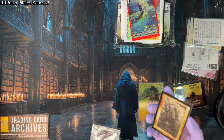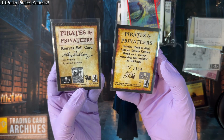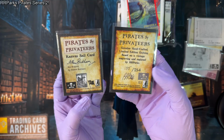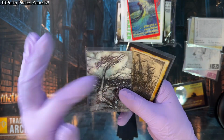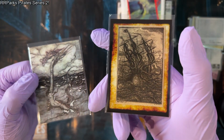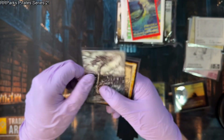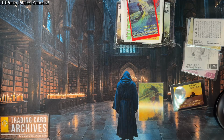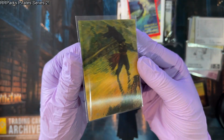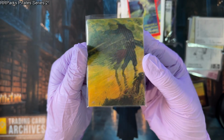We've got two different etchings. This is a canvas sale card and a limited etching. Both are limited. This is actually printed on canvas sale, and that is an etched print. Here's a lenticular. Beautiful 3D effect on that.